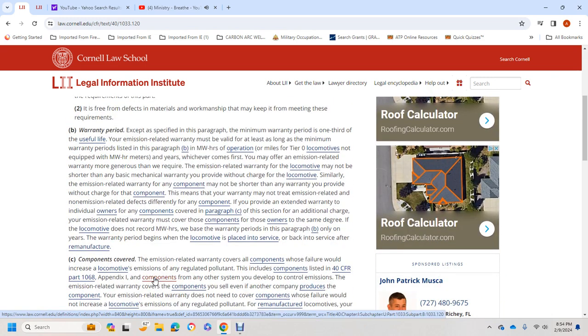The minimum warranty period is 1/3 of the useful life of the emission-related warranty, and it must be valid for at least as long as the minimum warranty periods listed in paragraph B, with the megawatt-hours of operation for Tier 0 or later locomotives, or the equivalent, whichever comes first. For any other emission-related warranty, the emission-related warranty for the locomotive may not be shorter than a basic mechanical warranty provided without charge for the locomotive. Similarly, the emission-related warranty for any component may not be shorter than any warranty provided without charge for the component. This means the warranty may not treat emission-related and non-emission-related defects differently for any component. If you provide an extended warranty for individual owners, and for any core components covered in paragraph C, without additional charge, the emission-related warranty must cover those components for other owners to the same degree.